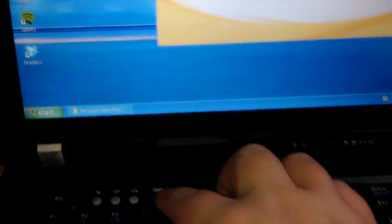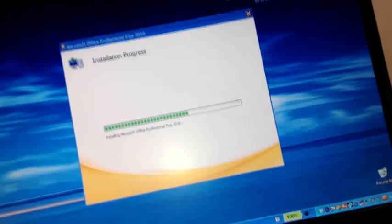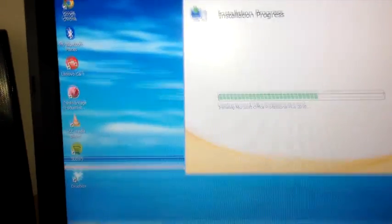And the ThinkVantage toolbox has actually been discontinued, and I don't like that, because I used to use this button here. Just give it a wee bit, it'll take a wee bit to load up. It'll just not bother loading up at all. Oh, there we go. It is busy installing Office.